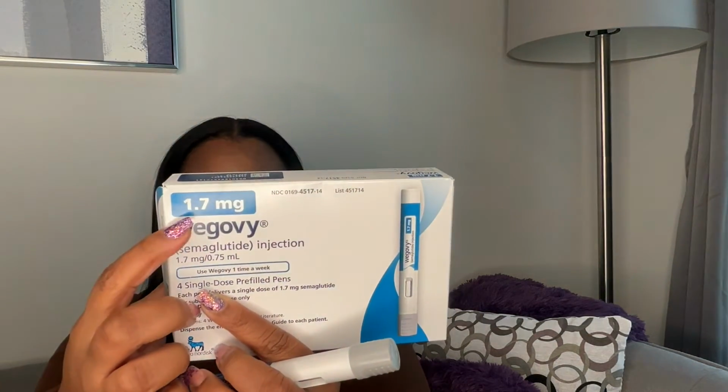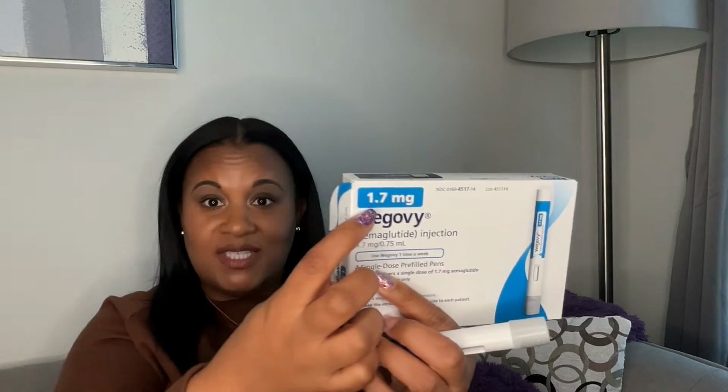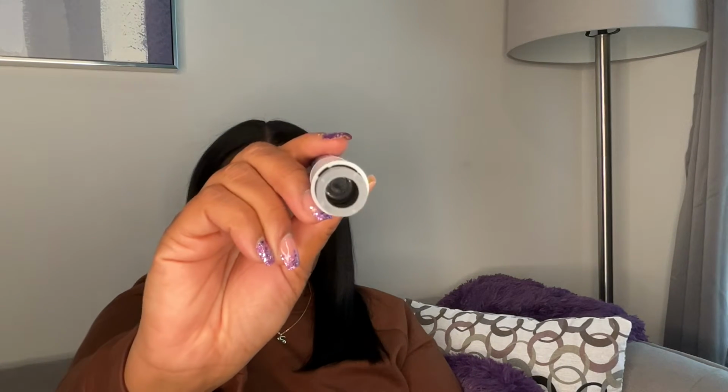So the first difference between the two is the injection and the dosage. With Wegovy, you get 1 pen a week, so you get 4 in a box, and the dosage is already preset. My current dosage is 1.7. That's already in this pen. Another thing about Wegovy is that the needle, if you can see it in there, is already in there. And so you just punch it in, hold down the pen, and the medicine goes in. That's it. That's your dosage for the week.